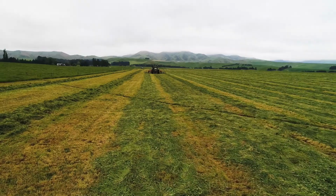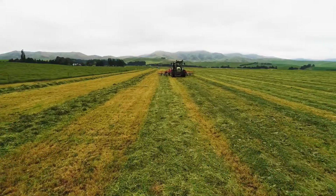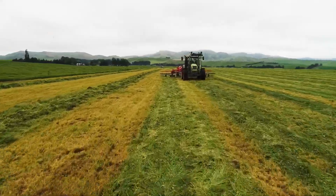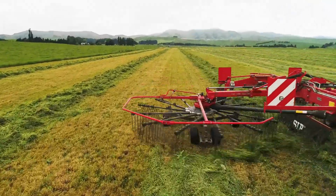We do roughly anywhere between 2,500 to 3,500 bales a year, I guess. Try to sell some locally too, so yeah, most of it's all irrigated, pretty much all irrigated. So under a grass sort of lucerne system.